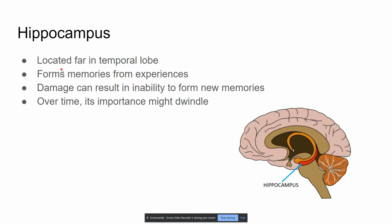Speaking of which, the hippocampus is located far in the temporal lobe. It is known for using past experiences to form memories. If damaged, a person may not be able to form new memories. And recent research has shown it is also needed for storage. And with brain damage, its importance might dwindle. So over here, you can see that the hippocampus is over here in the lobes.